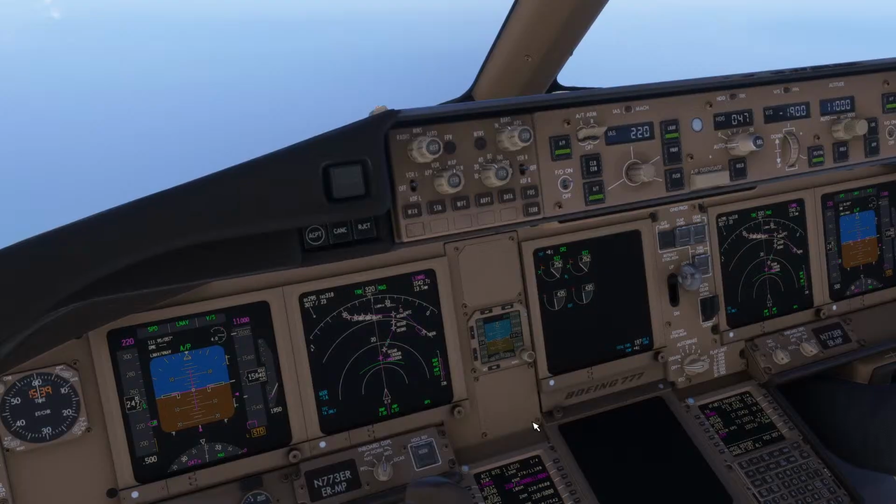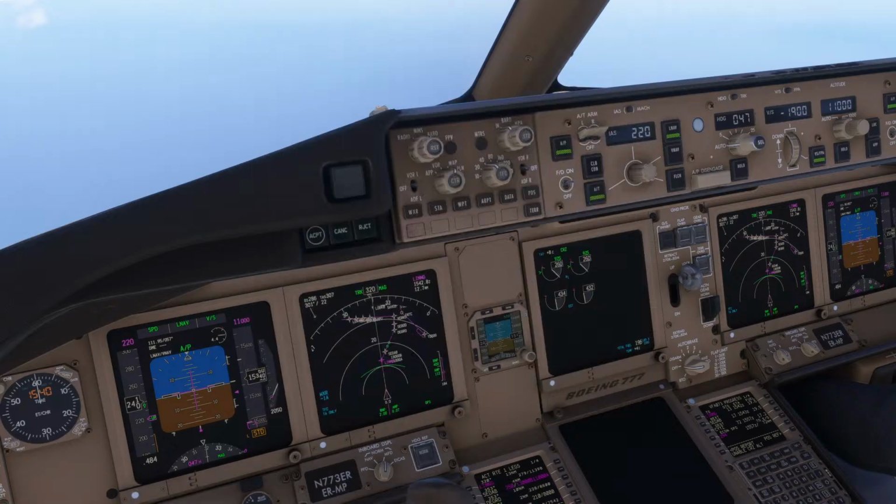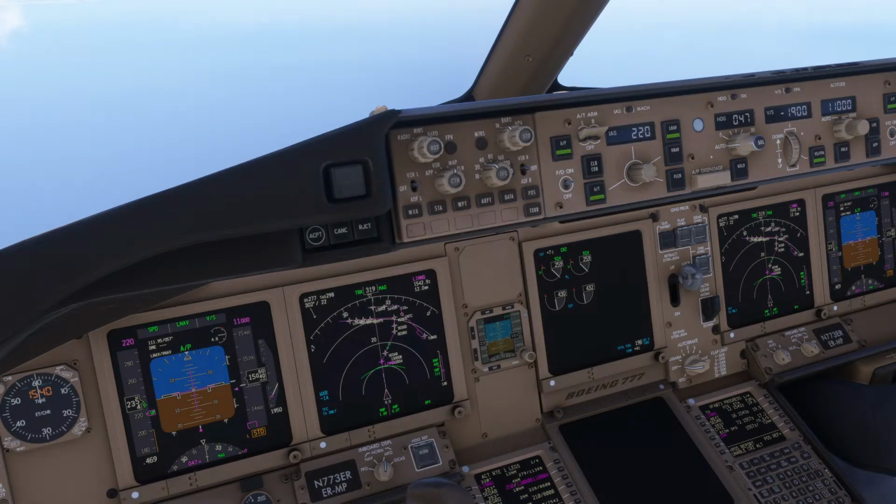Virtual 073, contact Toronto Centre on 124.925. Contacting Toronto Centre, 124.925, virtual 073. Toronto Centre, virtual 073 with you, descending on the Ling 3 approach into Toronto. Virtual 73, Toronto Centre identified. Good afternoon, Toronto altimeter 30.09. So it's just information only. We don't need to do anything more with that.